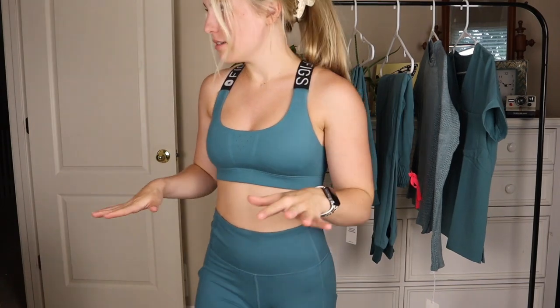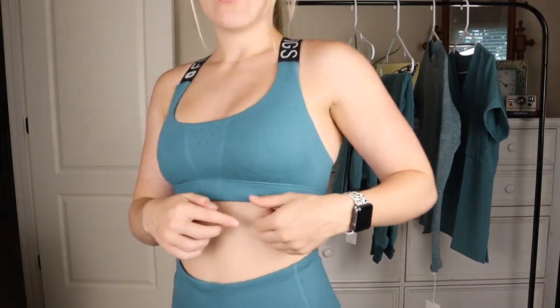So this is the FIGS sports bra. I really like it. I think it's super comfortable. I'm not too upset with the padding. It does kind of show underneath. You can tell where it stops. So I honestly would just take them out. I don't really care about that. That's just me, but if you want to keep them in, you do that.